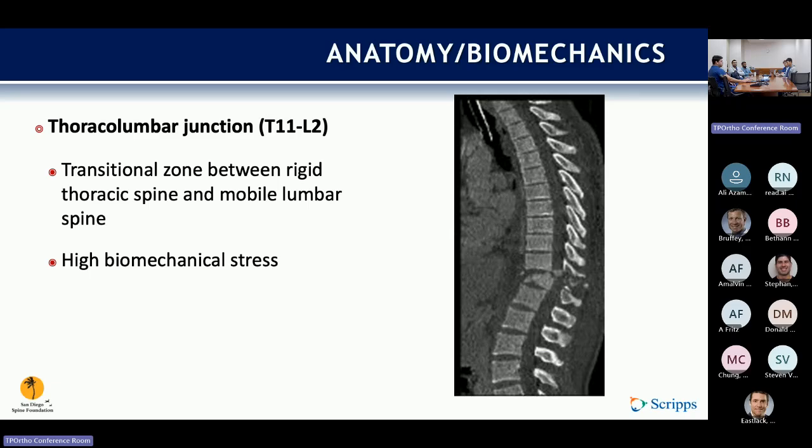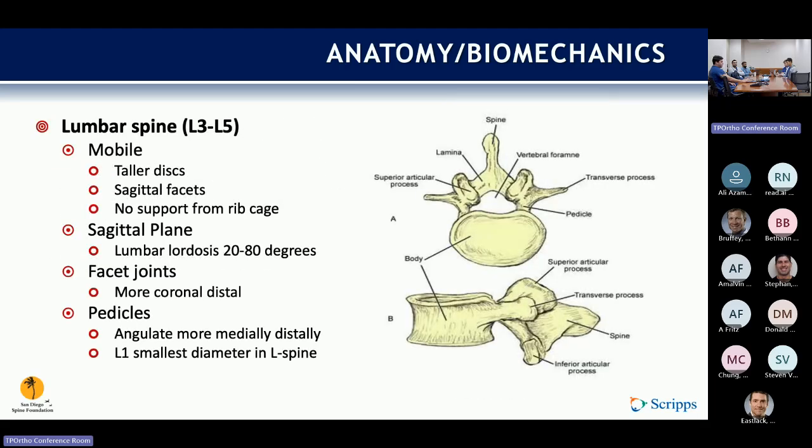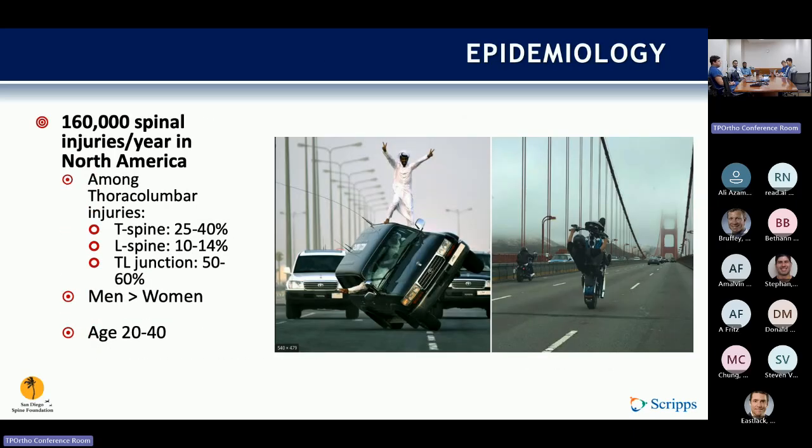At the thoracolumbar junction, we'll see that that's kind of the most common one for injuries because it's a transitional zone between a very rigid thoracic and a more mobile lumbar spine. And then as we go down into the lumbar spine, which is more mobile, the facet joints are more coronal as we go distal, and the pedicles angulate more medially as we head down in the lumbar spine, with L1 being the smallest diameter in the lumbar spine, overall T4 being the smallest in the spine.